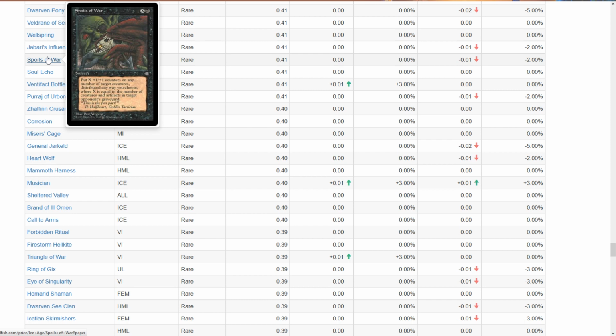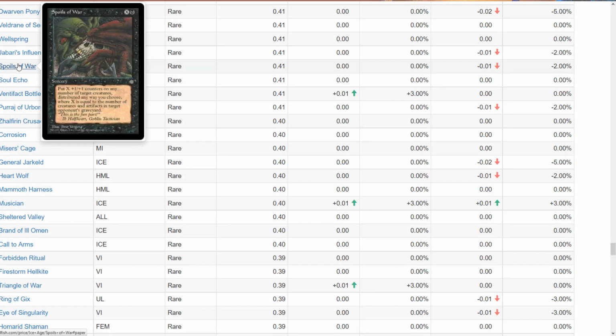So if you can read this, let's zoom in a little bit. The Spoils of War says put X +1/+1 counters on any number of target creatures, distribute any way you choose, where X is equal to the number of creatures and artifacts in target opponent's graveyard. What's really cool about this is it has synergy with a card called Willbreaker. This is whenever a creature is targeted, you gain control of it. And there are also a lot of other commanders that deal with targeting creatures you or your opponent control, because it doesn't care where it goes.